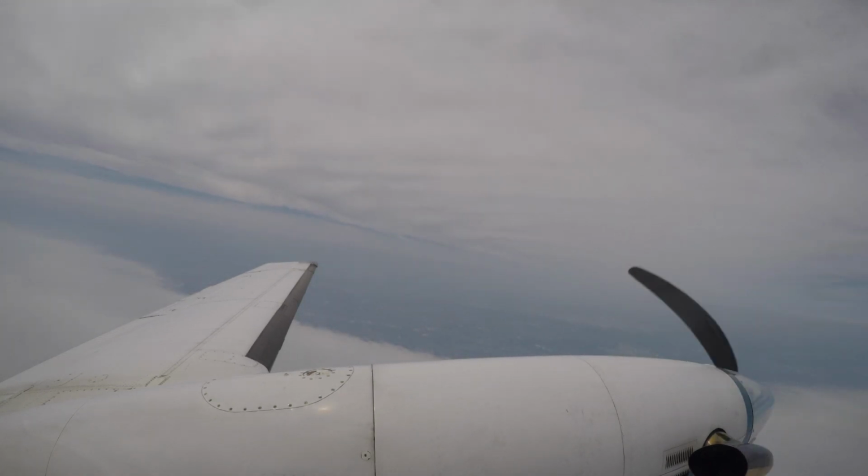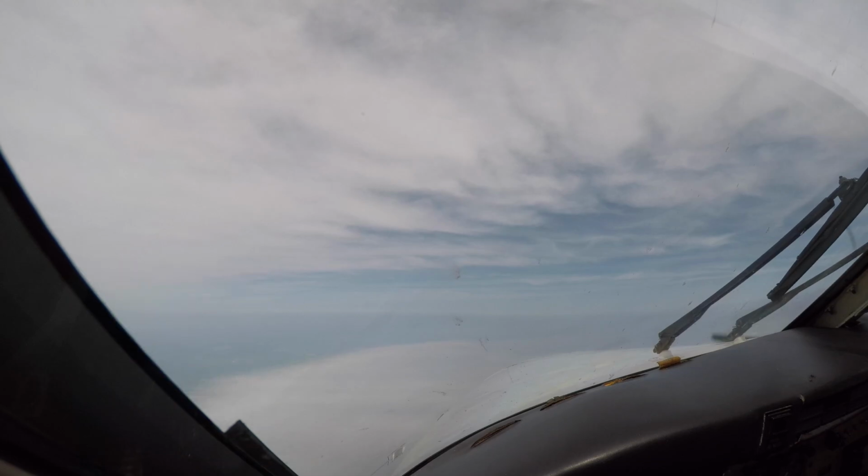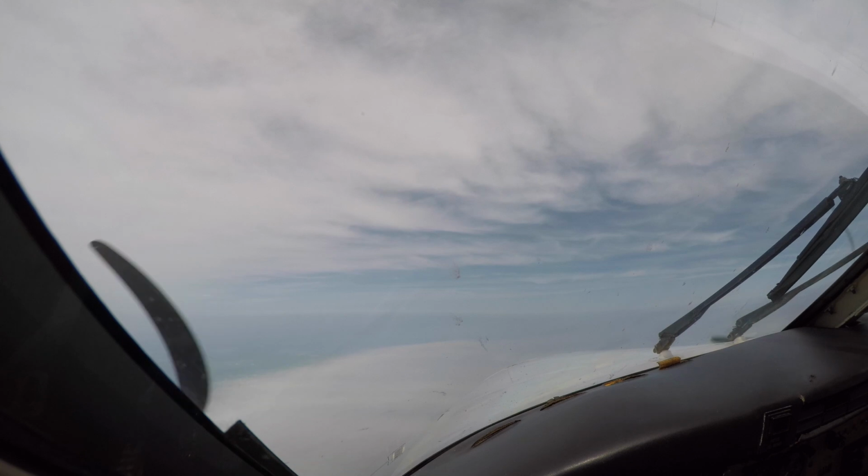Departure, Envoy 4052, climbing through 2,000 for 5,000, heading 090. Envoy 4052, departure, radar contact.